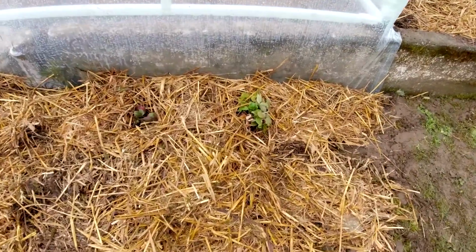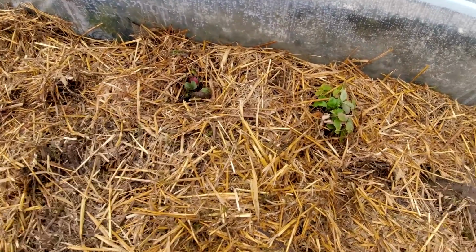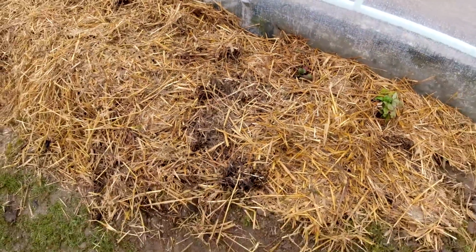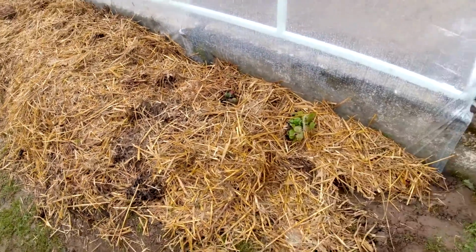I already have 2 here transplanted strawberries. They like straw. I know, I'm so funny, especially in the morning after coffee.